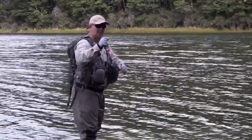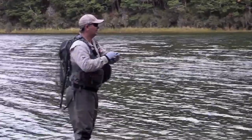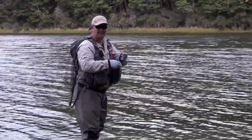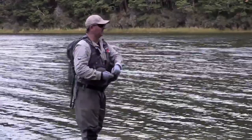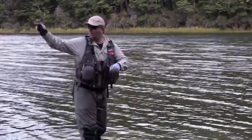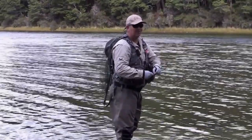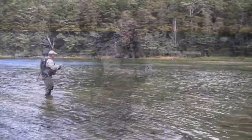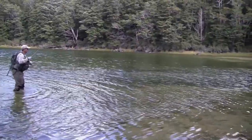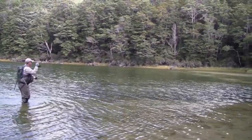So always go smaller, something smaller, and that'll create something. But just when I picked that up to recast is when he darted after the nymph. So they do like some movement at times as well. So just try different things until it works. What might work around that bend might be different here. So it pays to change. Might just need to go down a little bit. All right, just going away. Not trying to run.